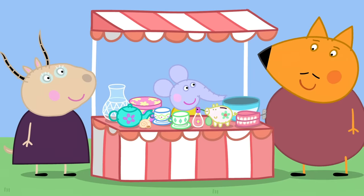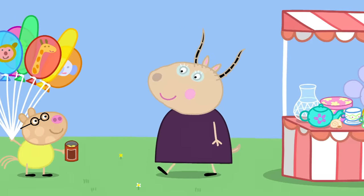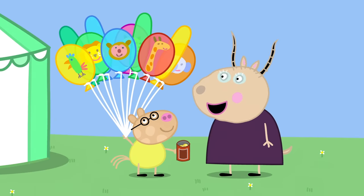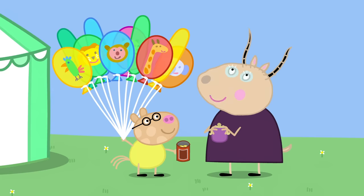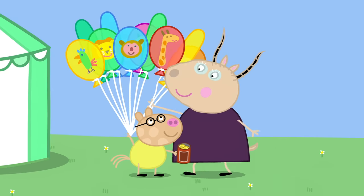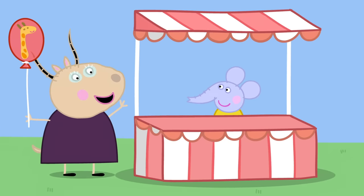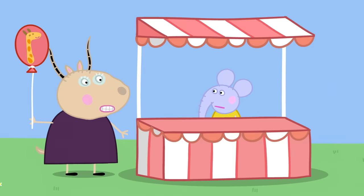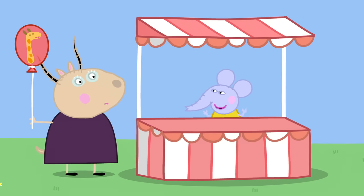Here is Mr. Fox. Mmm, this all looks very interesting. Balloons! Lovely balloons! Would you like a balloon, Madame Gazelle? May I have a red one? How much is it? How much have you got? Oh, of course. We are raising money for the school roof. Look, Madame Gazelle, I've got rid of everything. Wonderful, Emily. How much money have you raised? Money? Did you not get some money for the bits and bobs? I didn't need to. Mr. Fox took it away for nothing.